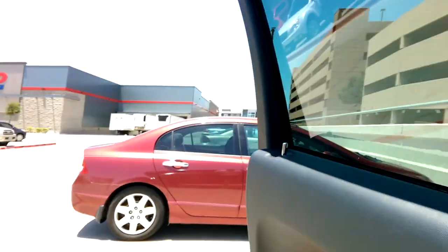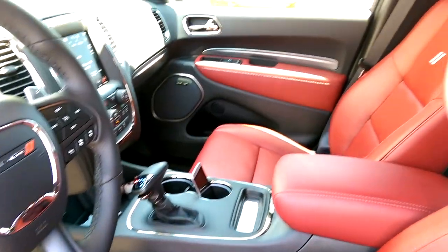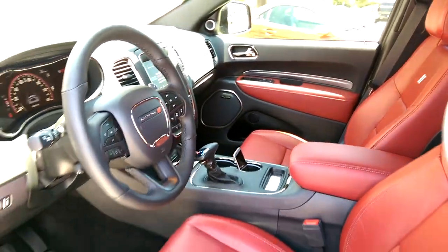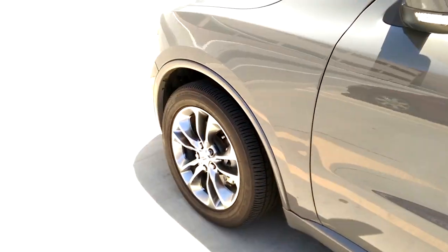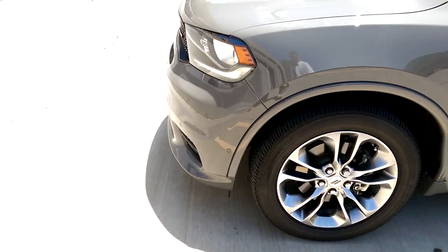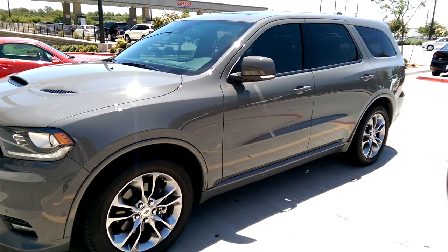It's destroyer gray, and I forgot the name of the interior color, but it's obviously red. This is what it looks like. Also, I'll tell you what exactly you should do before you head on a road trip. So since we're doing that today, let's go over that. Destroyer gray, Durango RT, looks really good.